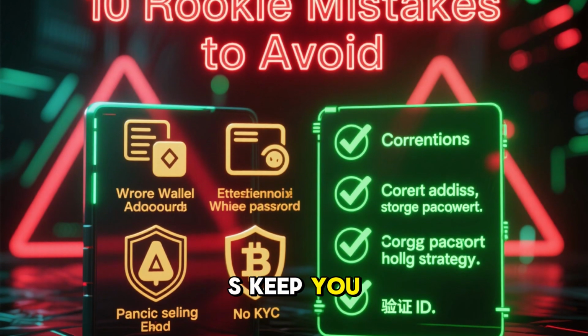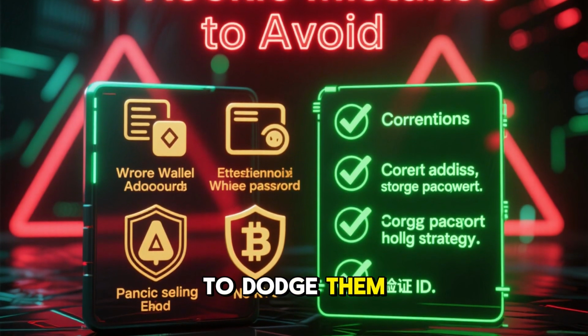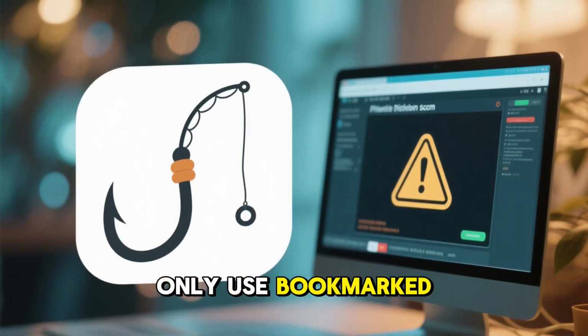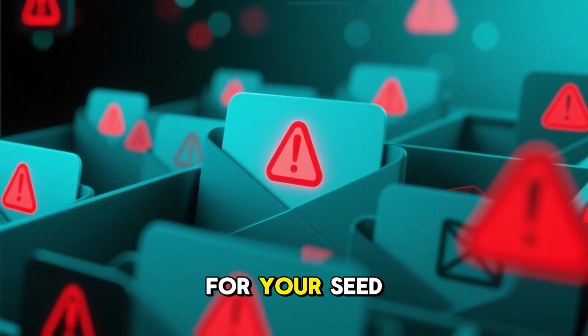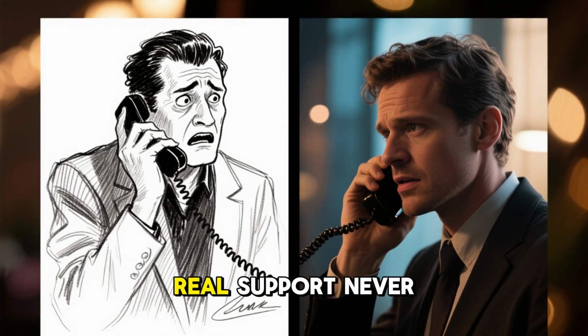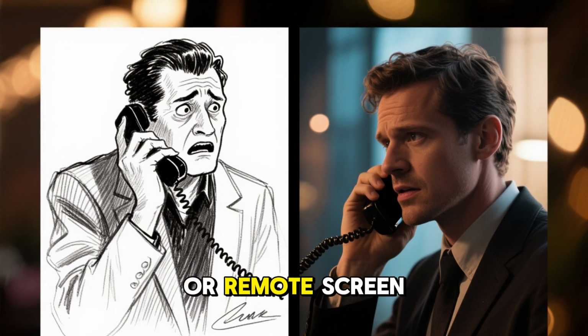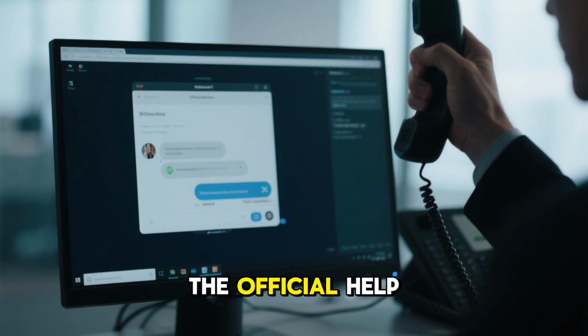Now, let us keep you out of trouble with the 10 classic rookie mistakes and how to dodge them. 1. Phishing. Only use bookmarked official links. If an email or DM asks for your seed phrase, it's a scam. 2. Fake customer support. Real support never asks for your password or remote screen access. Hang up, close the chat, and go to the official help center.